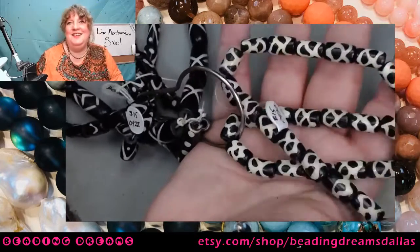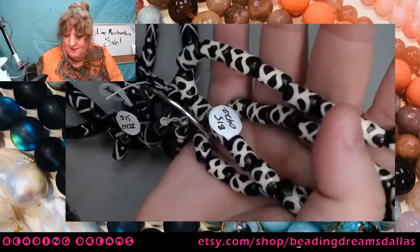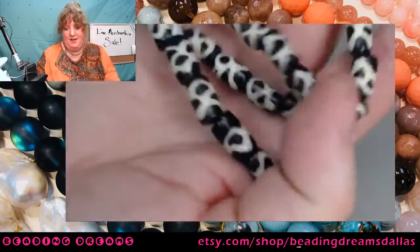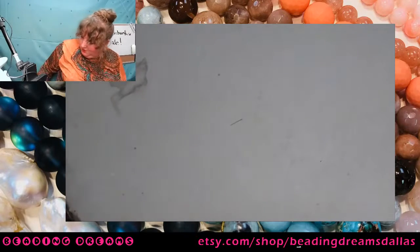Is that an animal? Yeah. These are giraffe, cow, awesome, beautiful batik bone beads. That strand also $15. They would be really cool on a polka dot dress.